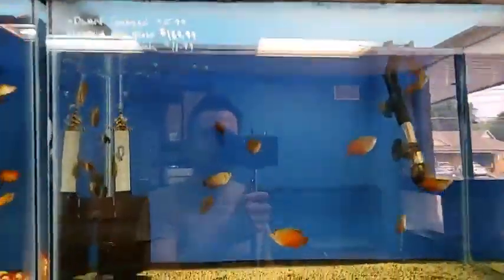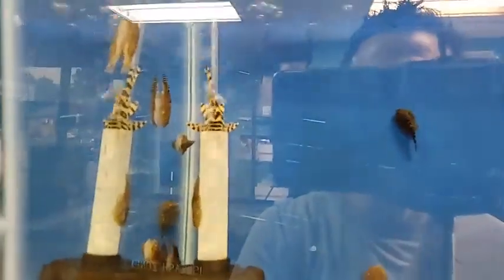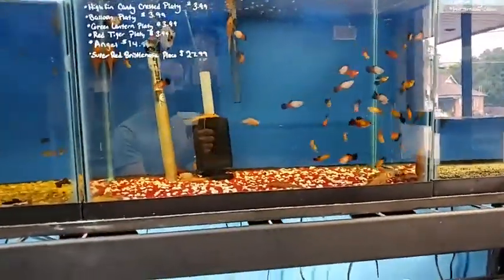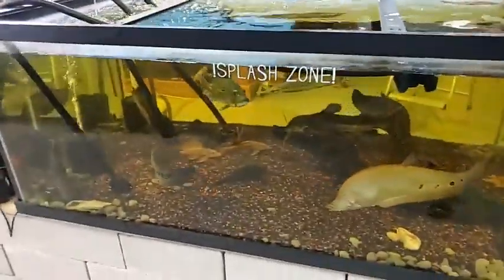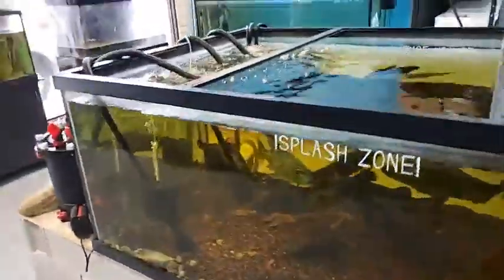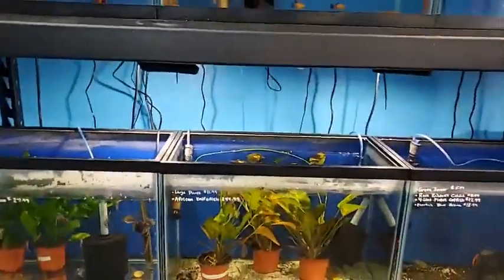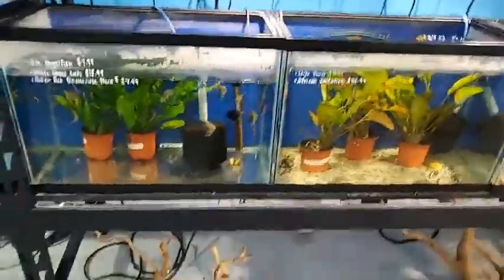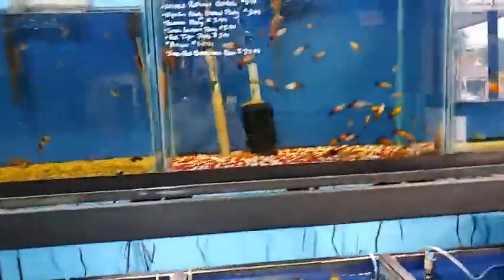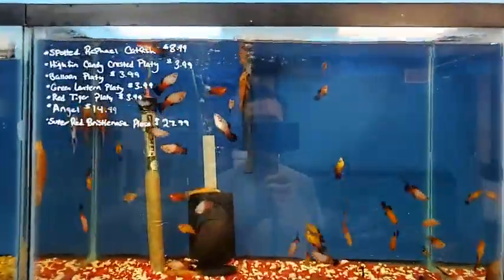We have up here some dwarf gouramis, hillstream loaches, and a really cool leopard frog pleco that is being really stupid right now. Jess, the tank right behind me, the splash zone tank, gets fed basically carnivore pellets. They're North Fin carnivore pellets. They look like dog food, but that is all that tank eats. Everything from the peacock bass to the arowanas to the plecos all eat that same food. I'll put other stuff in there as treats every once in a while, but that's it.